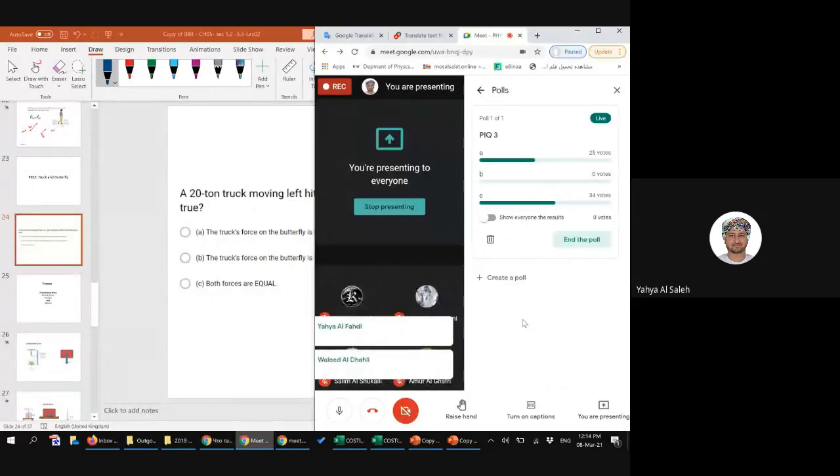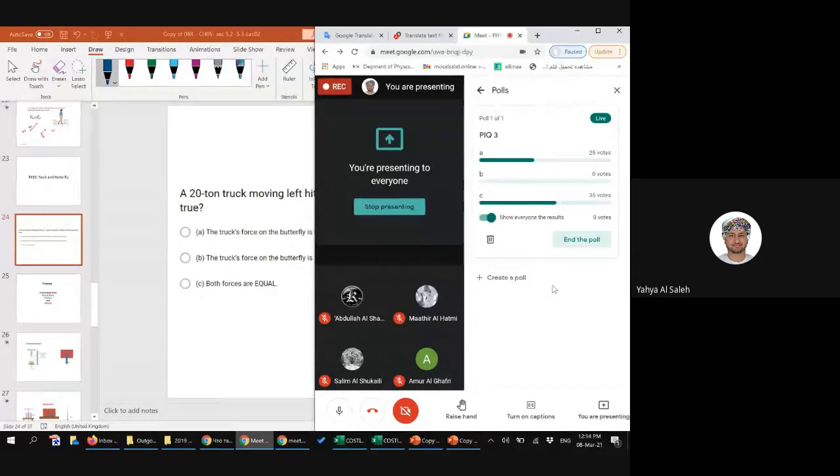So looking at the results in both the poll and the app and the chat section, we seem to have a split between option A and option C. Almost an equal split, I would say. Almost an equal number of people, slightly more saying C than those saying A. Now, that's a very, very interesting result.